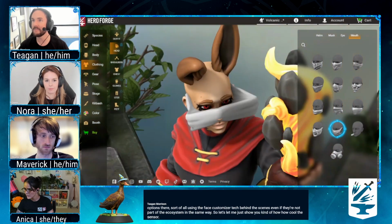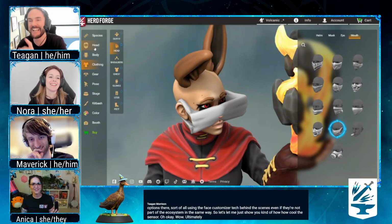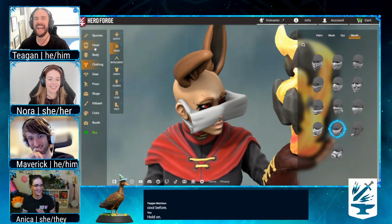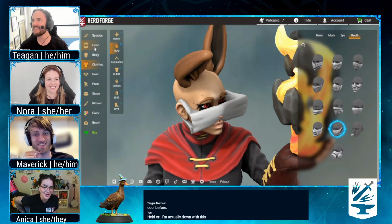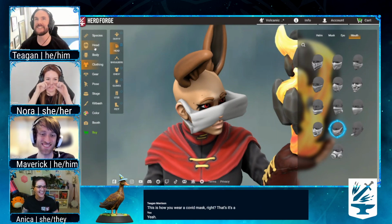Oh, okay, wow. Shouldn't have said it was working before I honestly clicked. Hold on, I'm actually down with this. That's not a bug, that is a feature. That is how you wear a COVID mask, right? It's a mask on the eyes situation, right?